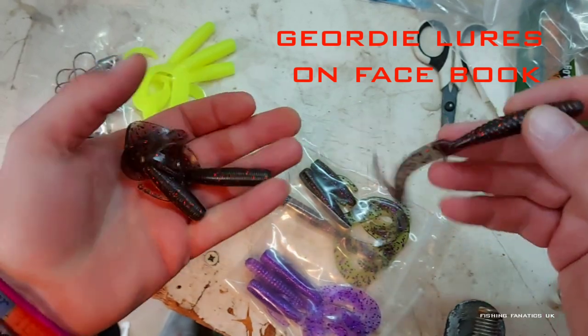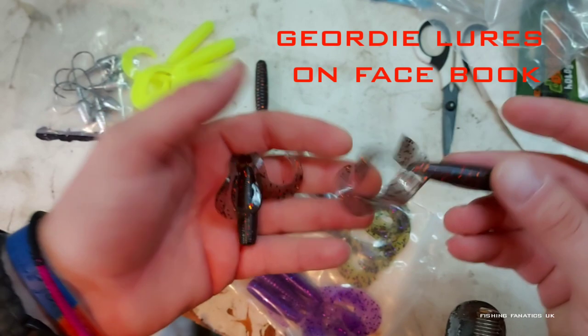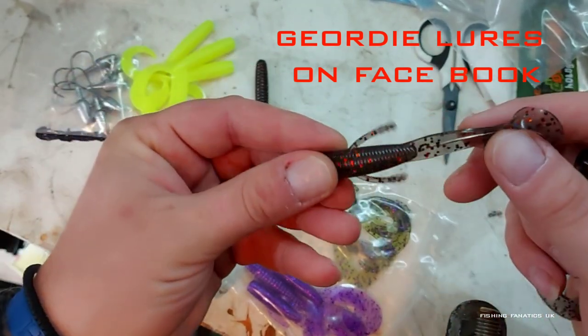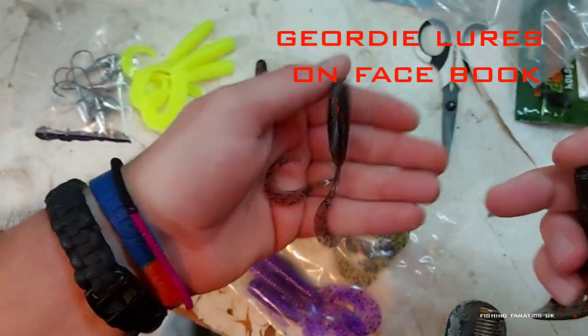Yes, mate, that's what I'm talking about. Love a brown motor oil colour. Reckon they'll be deadly for big perch, I reckon.